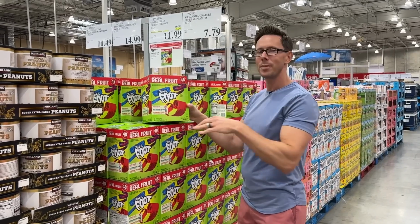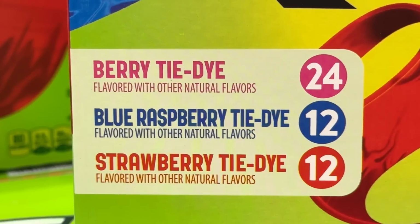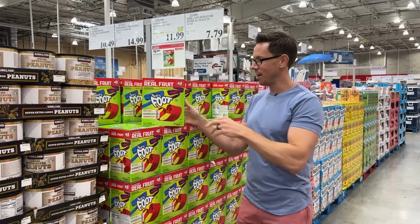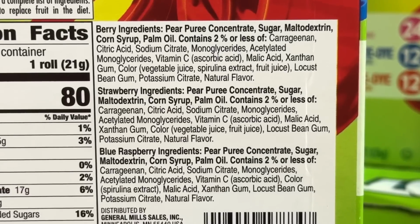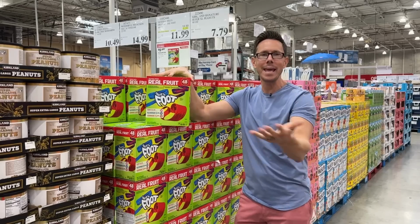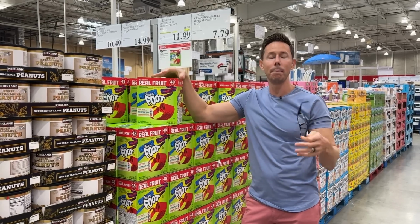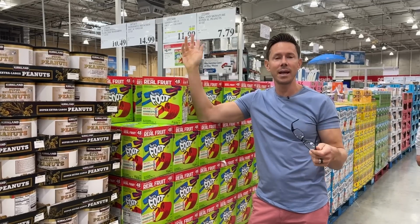I've got to show you the craziest thing about these fruit by the foot that are on sale. We have berry, tie-dye, blue raspberry, strawberry. None of those fruits I just said are actually in here. The only fruit in all three is pear puree, and then it's natural flavors after that. So they just make up completely the flavor profile to whatever they want. And I'm sure a lot of parents might buy these for their kids, for their summer camp boxes and stuff like that, and they're on sale.